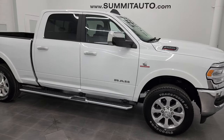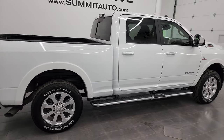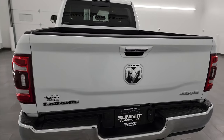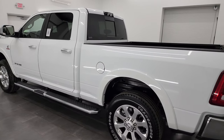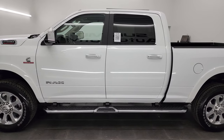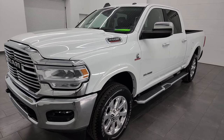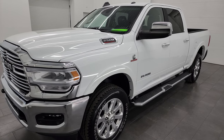Hey, this is Brett, and this 2022 Ram 2500 Crew Cab Short Box Laramie Level A is stock number 13567Z. I am here at Summit Automotive in Fond du Lac, Wisconsin, your new and used heavy-duty truck and Ram headquarters. This 2022 Ram 2500 has the 6.7-liter Cummins diesel engine. It's paired up with the 6-speed 68RFE automatic transmission.